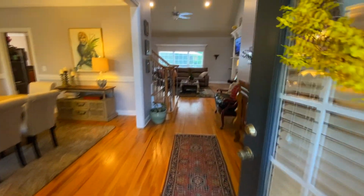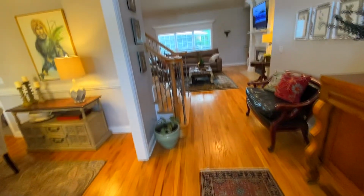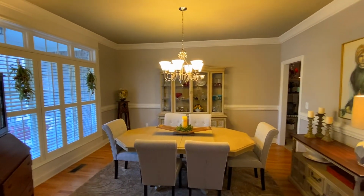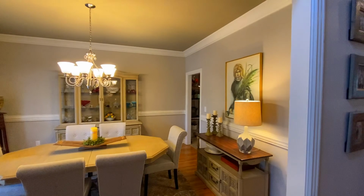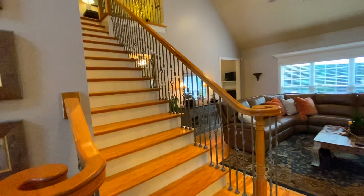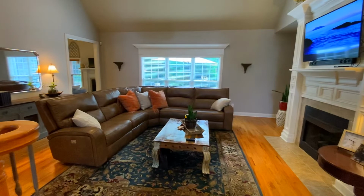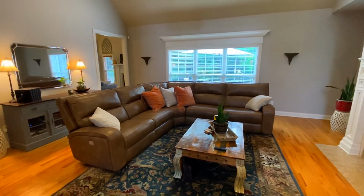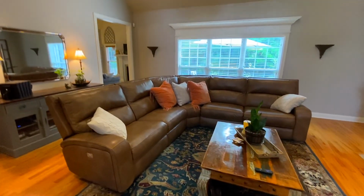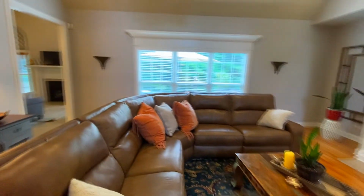All right. Walking in, we have this beautiful 2-story foyer. Solid hardwoods. Immediately to the left, we've got a dining room. These are 10-foot ceilings, extensive crown molding. We also have this beautiful wood staircase. We'll go up that later. One cool thing about this house is that this sectional sofa, which is like less than a year old, is negotiable. If you want to purchase it along with the house, you may do so.